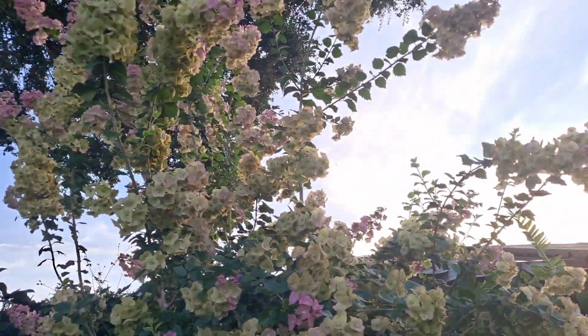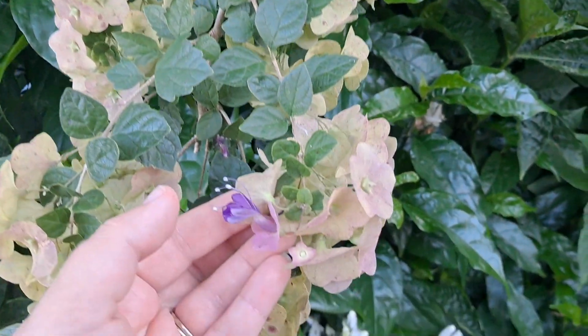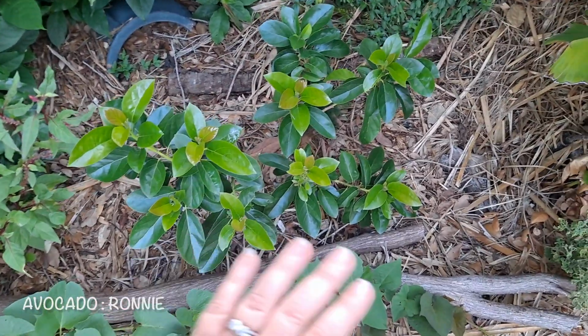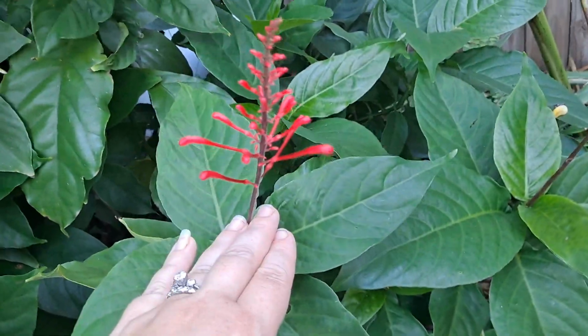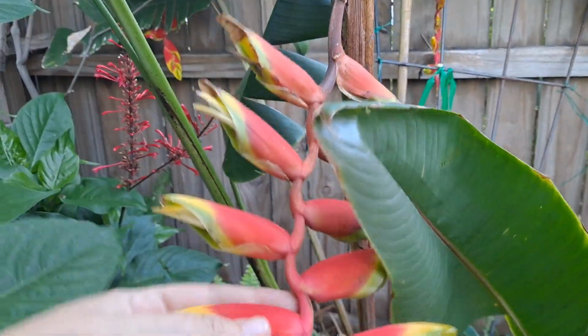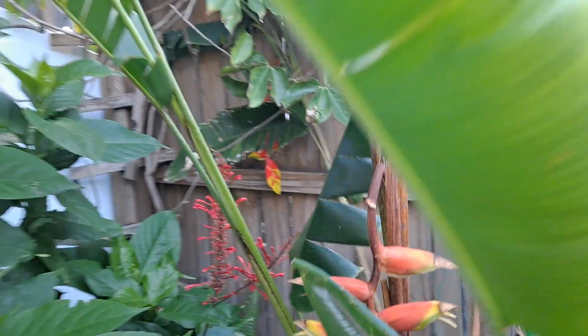The Tahitian hat is pushing new growth and new blooms. This is a Rani avocado. Looks fantastic. It looked super dry before, like last month. More Firespike. Lobster claw. There's more back there.